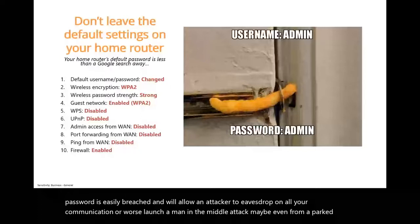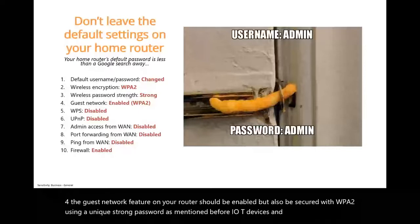4, the guest network feature on your router should be enabled, but also be secured with WPA2 using a unique strong password. As mentioned before, IoT devices and human guests should only be allowed to use this guest network for internet access. Work and home computers should be kept on a separate network to these.